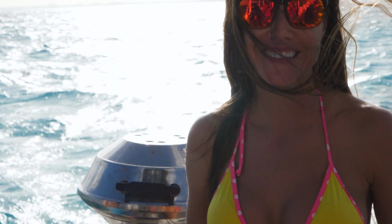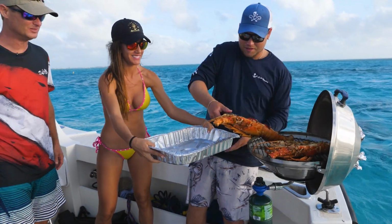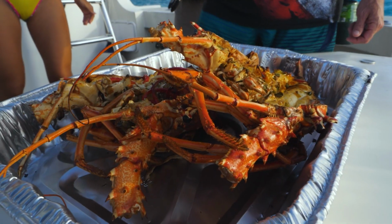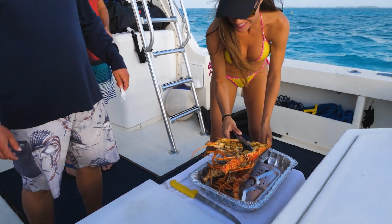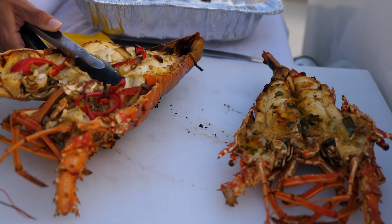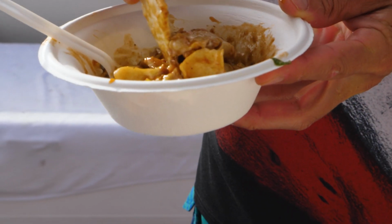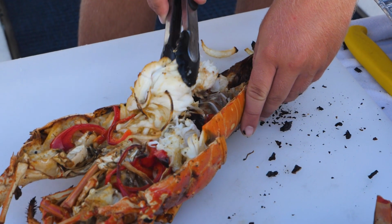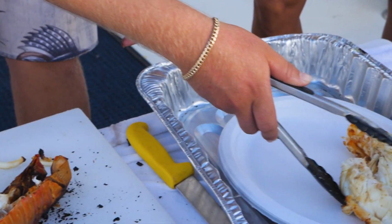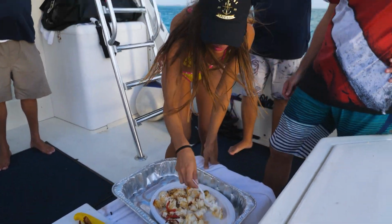It didn't take very long at all for the lobster to cook, and since we were sitting out there in the water on the boat, time passed so fast, and it was already ready to come off the grill. That lobster was so good, man. It was just melting in my mouth, and the conch salad was delicious. And after Luiza and I had a little bit, everybody else just dug in, and the consensus was the same across the board. Everybody loved it. Just really, really good. And again, that stuff wasn't even caught less than 30 minutes before we were eating.